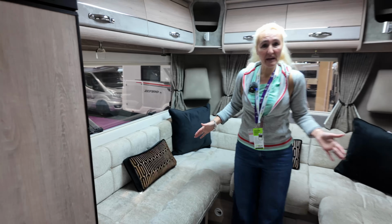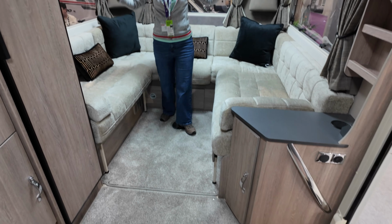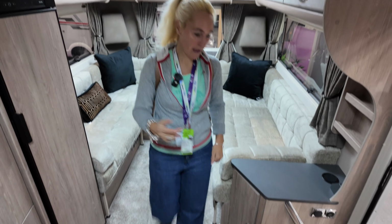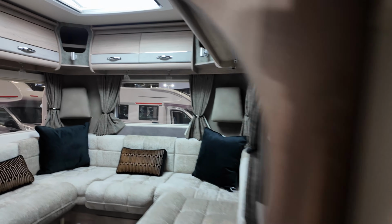And then if I whiz round and we swap round, a big rear lounge. So if you like comfort, this could be the layout for you. Plenty of storage cupboards as well. Right, let's move on because it's not a full review. We are just having a look.